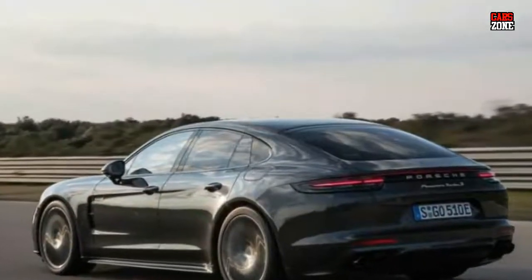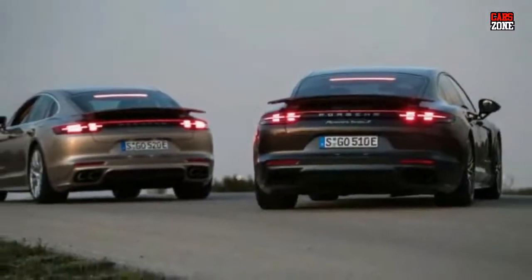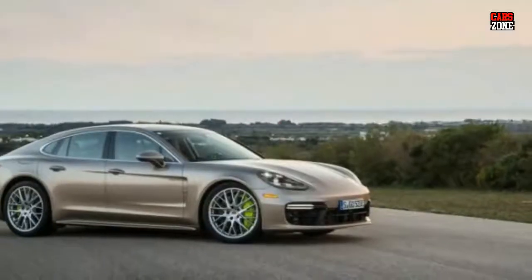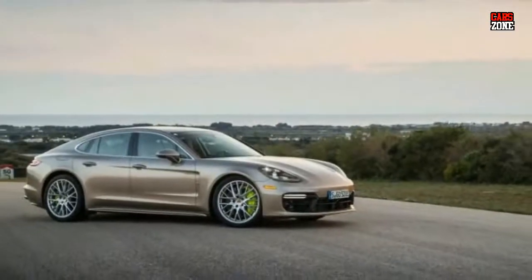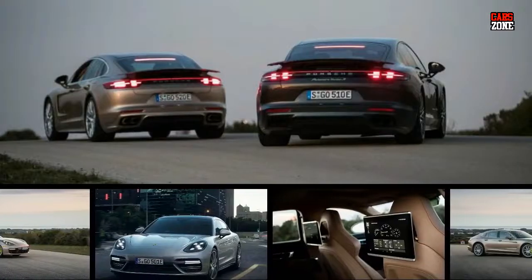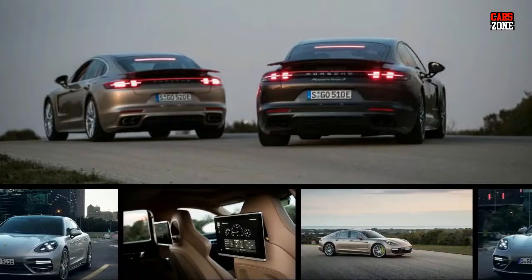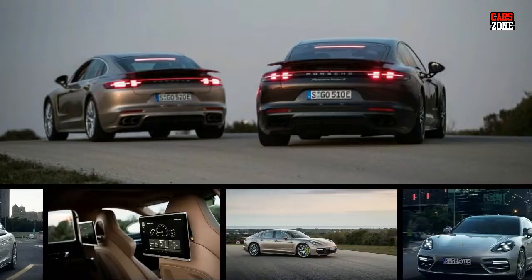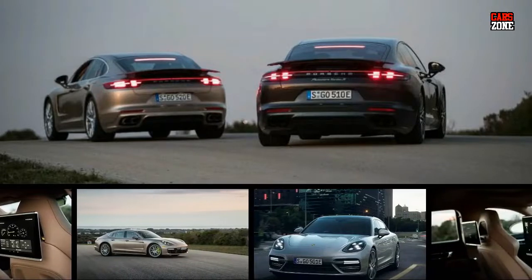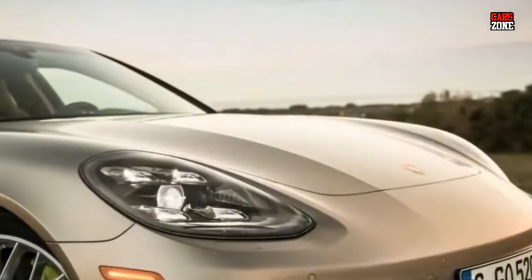In Europe, this model will hit the dealerships in July 2017, while in the rest of the markets we can expect it in the second half of 2017. When it comes to prices, we can expect a starting price of around €185,000, $197,800. An executive model will start from €199,000, $212,750.